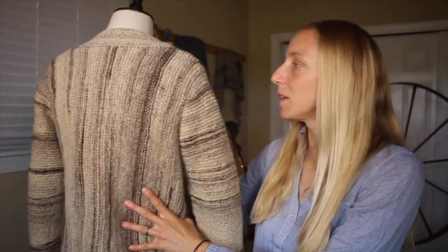Right? And then the other modification I did to this, and many of you saw this, and it was one of my technique videos that I posted, is that I decided to not knit the sleeves as set-in sleeves. I didn't knit them flat and I didn't set them in. And I've talked about that a lot on this podcast.